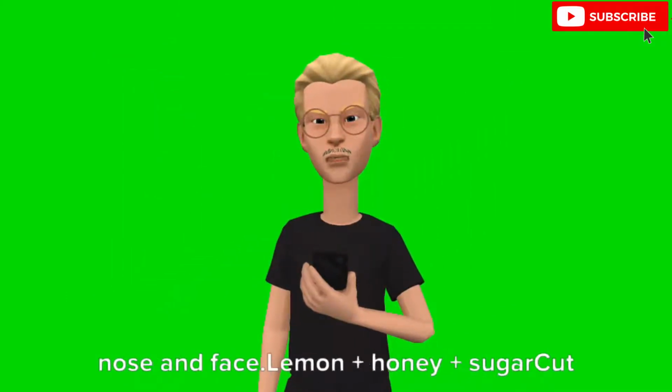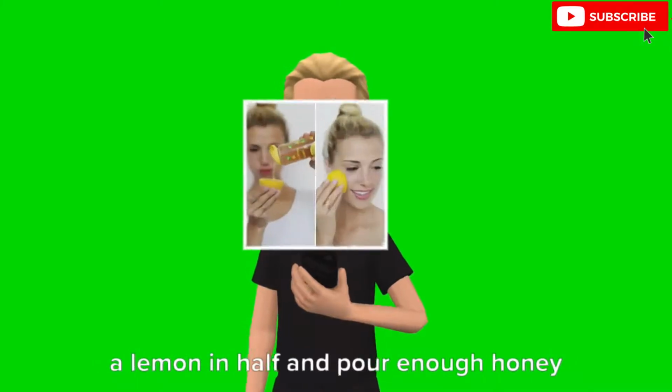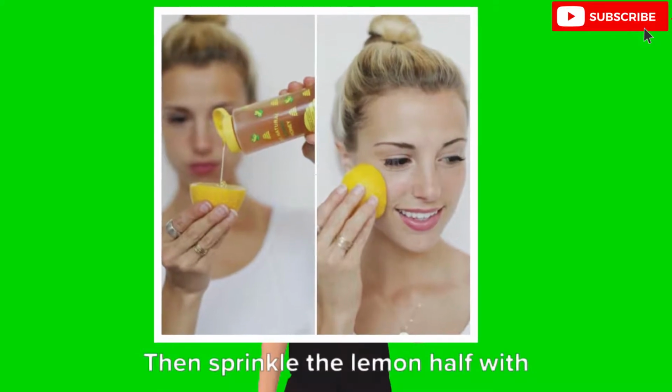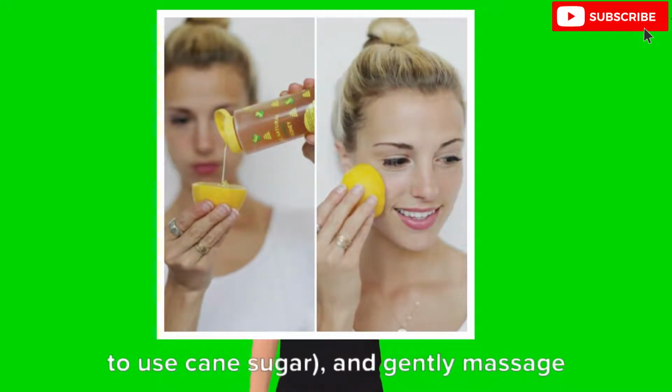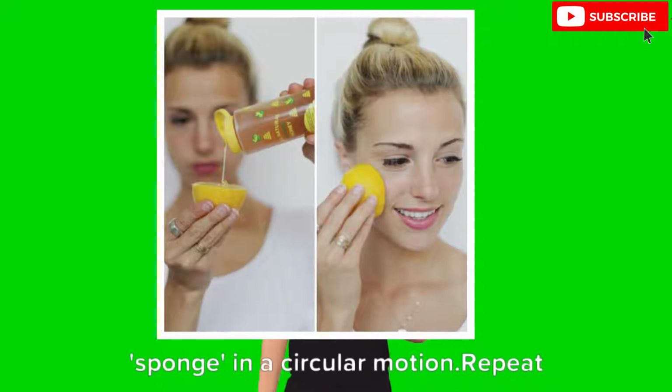Lemon plus honey plus sugar. Cut a lemon in half and pour enough honey to cover the cut surface of the lemon. Then sprinkle the lemon half with 2 pinches of sugar. It is better to use cane sugar, and gently massage the problem areas with this natural sponge in a circular motion. Repeat the procedure no more than once a week.